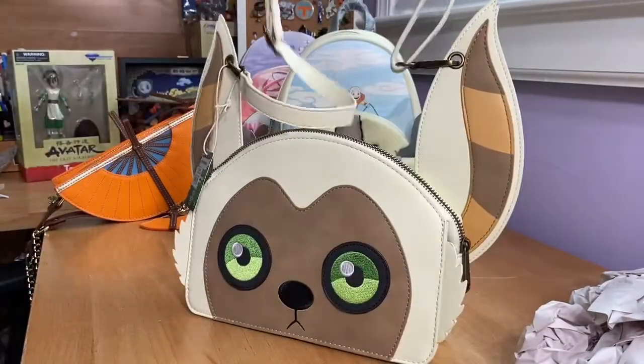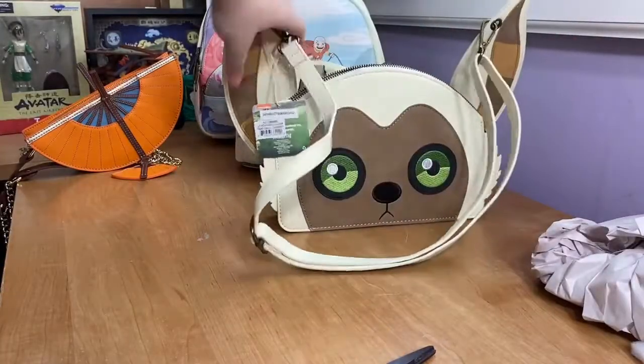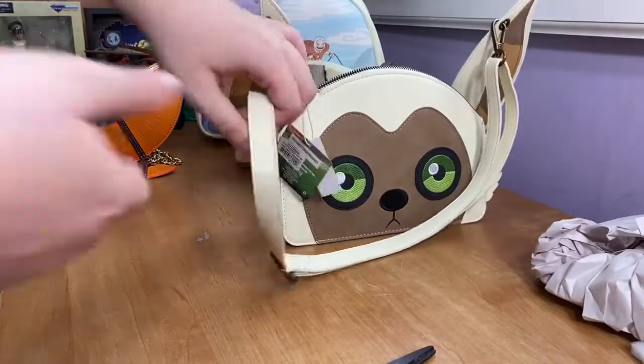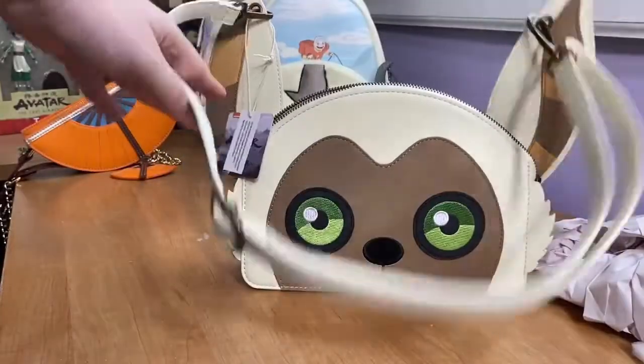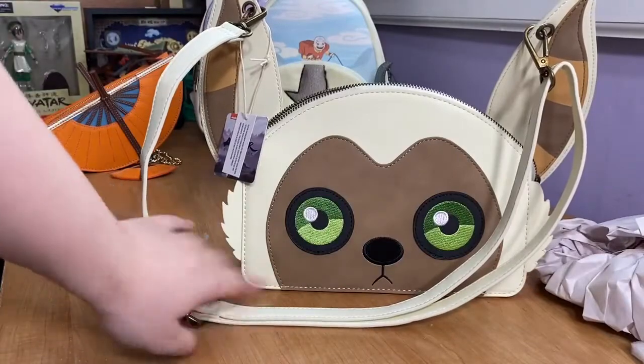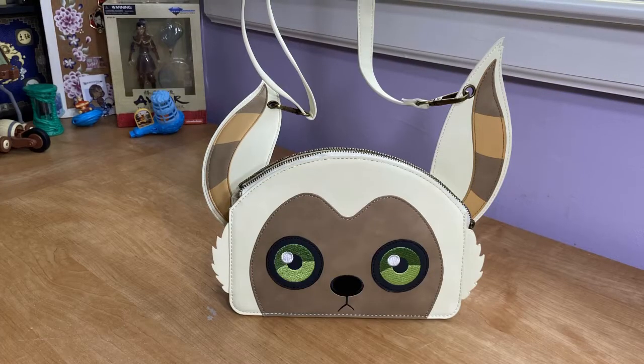So here it is attached with the handles. It's a little bit hard to see because I just don't have the best angle to this. So you can see here it's attached to here. It's quite cute. It's a little bit short and it does fall over a lot, but I think it's cute. I think this is also adjustable, so you can definitely make it a little bit longer. But yeah, it's cute. It fits pretty well.